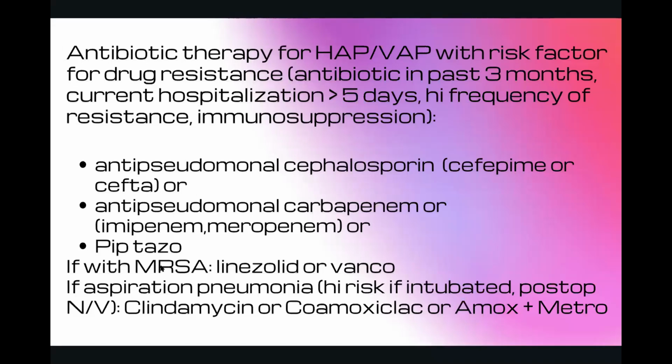If the patient has methicillin-resistant Staph aureus, then the drugs of choice are linezolid or vancomycin. But we really limit these antibiotics. We are not even allowed as obstetricians to just give these antibiotics. It has to be with the concurrence of the IM infectious disease specialist, because these antibiotics can have a higher toxicity profile and are also quite expensive. And we are trying to limit their use to prevent resistance.